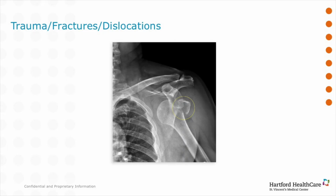So when you fracture, you break the bone. You could fracture the shoulder just the way you can fracture any other joint or bone within your body. When the joint becomes undone and sort of the ball comes out of the socket, we refer to that as a dislocation, which can also happen.